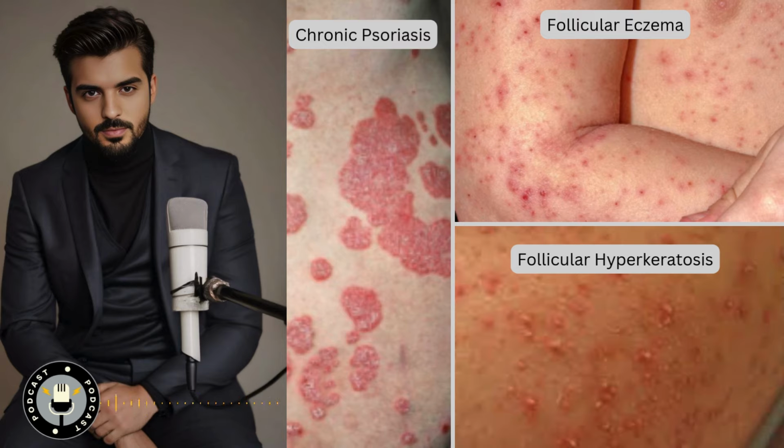Another variant to keep in mind. Follicular hyperkeratosis. This is uncommon, but can be caused by inflammatory diseases targeting the hair follicle, including lichen planus, hereditary conditions, or even nutritional deficiencies like phrenoderma.